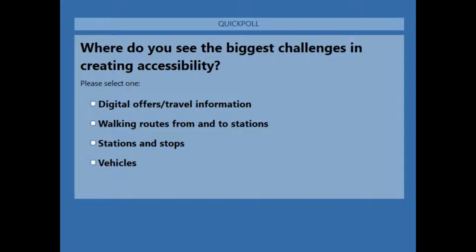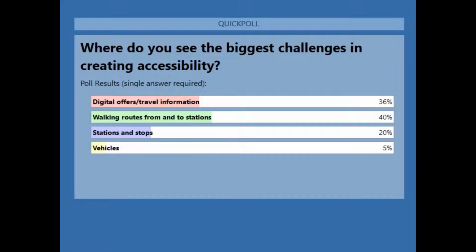Yeah, absolutely. There's two sides to this, isn't there? The digital and physical infrastructure, like you say, changing a structure that's probably been there 50 plus years or more in some situations. It's never going to be that straightforward. So let's have a look and see what the audience thinks.